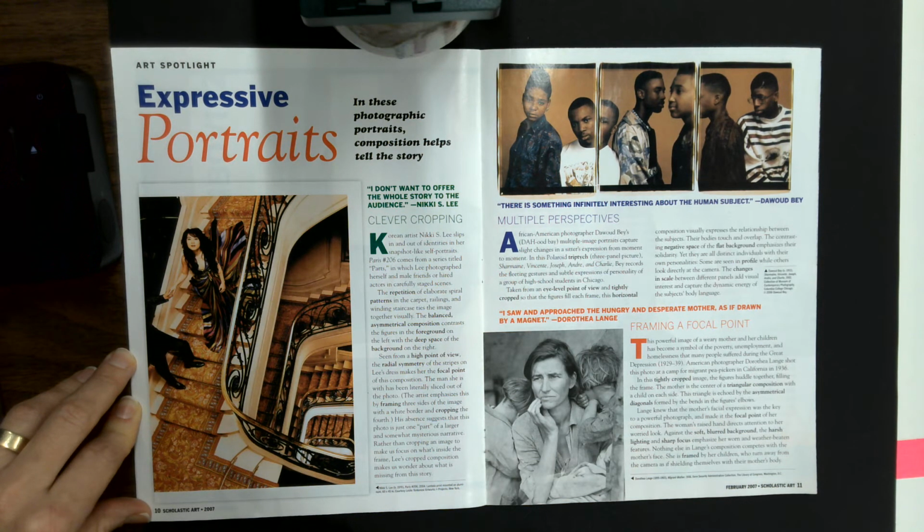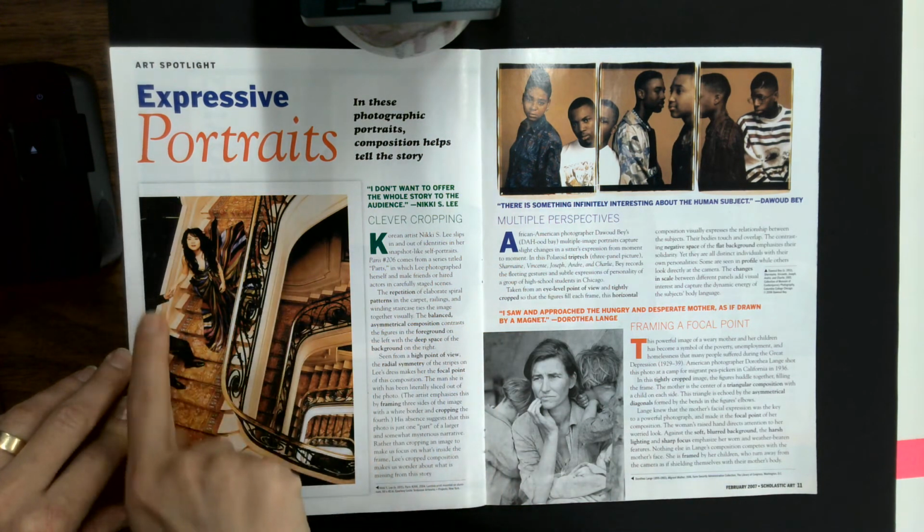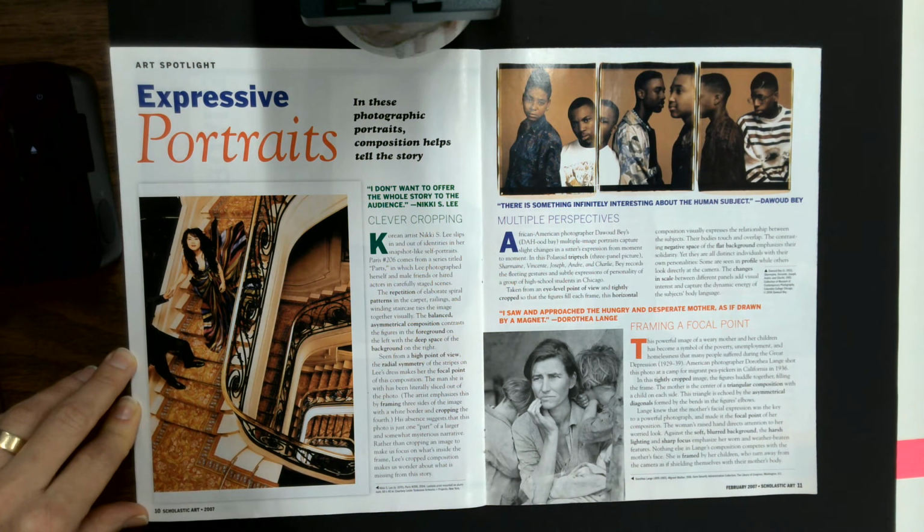makes her the focal point of this composition. The man she is with has been literally sliced out of the photograph. The artist emphasizes this by framing three sides of the image with a white border and cropping the fourth. So this isn't just a mistake in the magazine. We've got three sides here and then no side there.